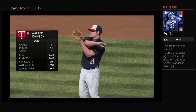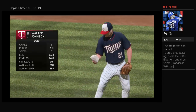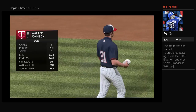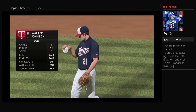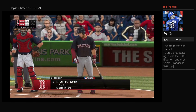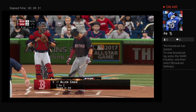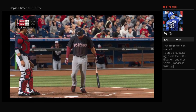Walter Johnson is on his way to the mound now as he'll work in his 8th ball game here this spring. Walter Johnson. Alan Craig will dig in, 1 for 2. He grounded out the first time and followed that with a base hit in his second plate appearance.